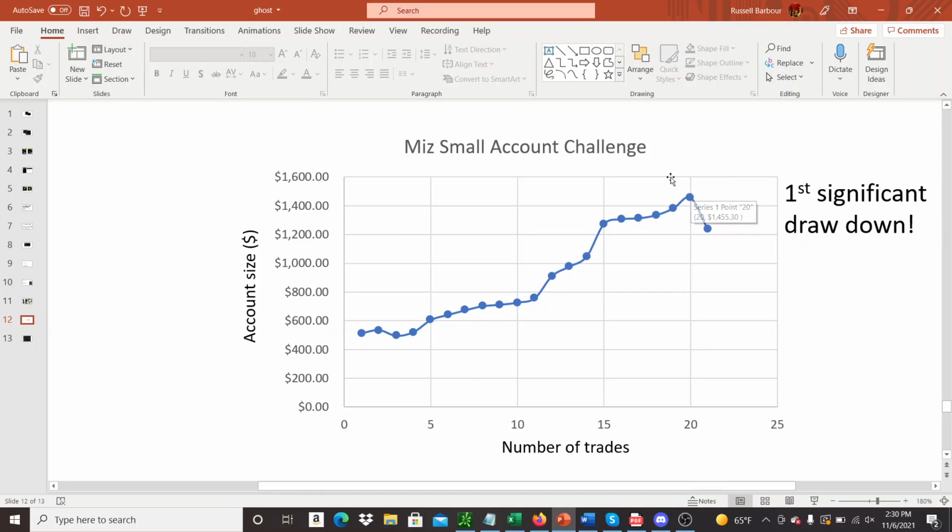But then this happened. So we had this huge drawdown, and you can see it's the first significant drawdown in the whole account. And this was 2 trades. So the first trade was an NVDA. It actually spiked me way up off the chart here, and then I lost all of it plus more on the trade that went really badly against us. And unfortunately, this is just going to happen at times. And I hope the people that joined the small account challenge, this wasn't their first trade, because they would be unnecessarily put off from following this challenge.